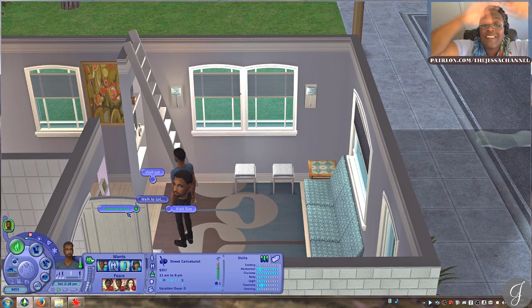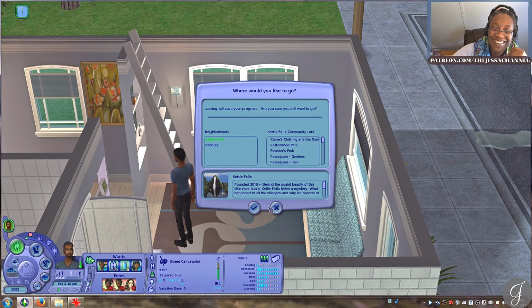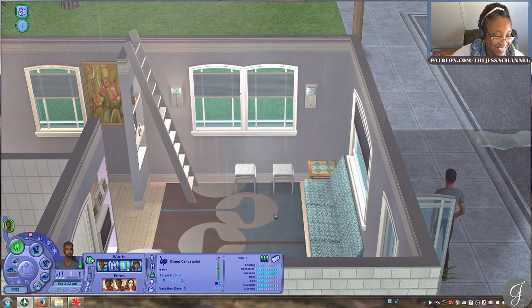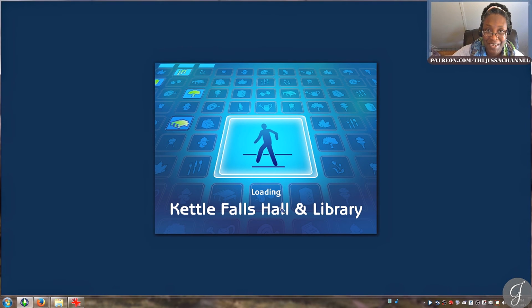It might work. Crazier things have happened. Community lot. Oh, you guys. Okay, so Kettle Falls Hall and Library. I hope this works because they have these discussion groups set up in here and everything. So let's just hope. Claire's like, you guys, we Simmers are a desperate group sometimes. You do what you got to do to get your game to work.